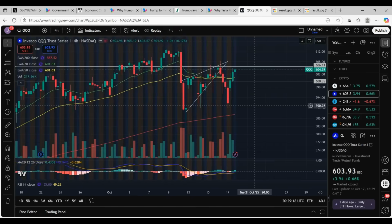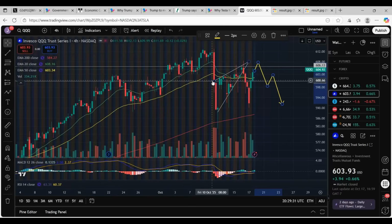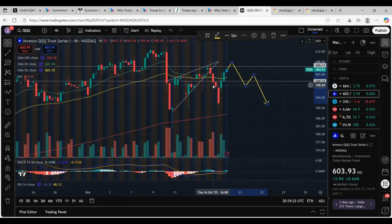On the QQQ, it's the same thing. We're looking bullish for now. If we lose 600, we could be dipping back down towards the lows here. But right now we have 606 to 608 as our resistance, and we'll see if we reject again. So be very, very patient. We still have kind of like a head and shoulders like pattern, and a rejection is still possible.